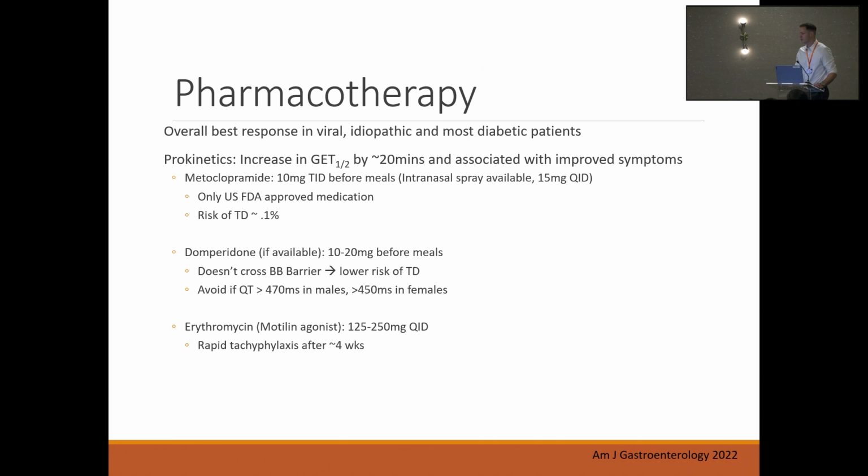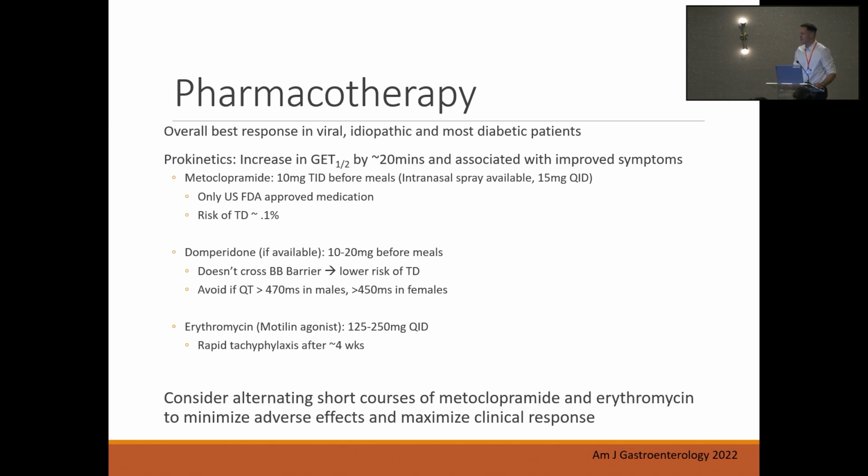Prucalopride, 2 to 4 milligrams. It initially showed some benefit, but in the diabetic patient population, which is a large portion of your true patients with gastroparesis, it doesn't seem that effective.